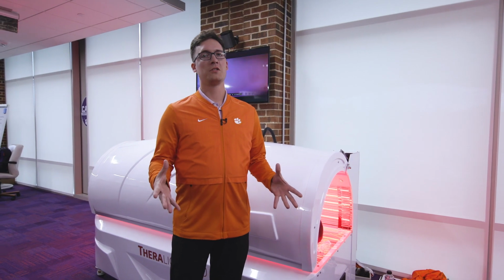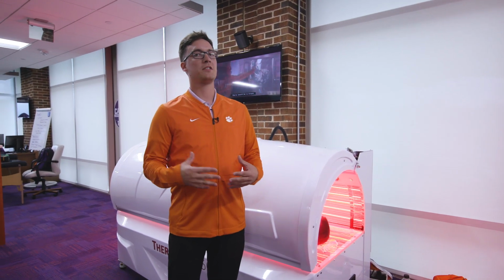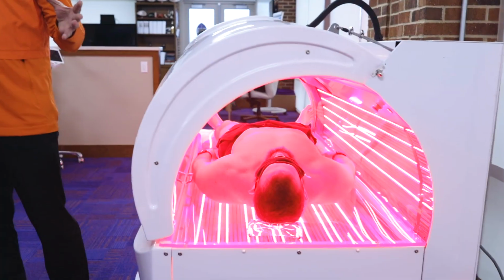One of the things that we've been using is infrared light used to stimulate tissue repair at the cellular level. We're using light as an antioxidant, trying to reduce muscle soreness and improve performance across a lot of different domains in the weight room and on the field. This is something that's being used to hit both the front and the back of the body. It's using four different wavelengths of light, all penetrating different depths of tissue, trying to improve and aid in cellular respiration. So we also use infrared light to try and warm the body from the inside out.